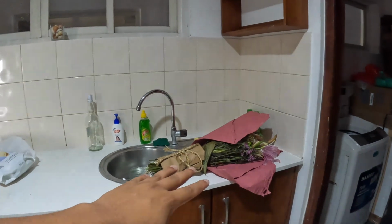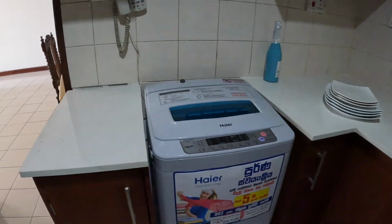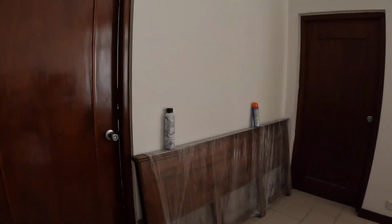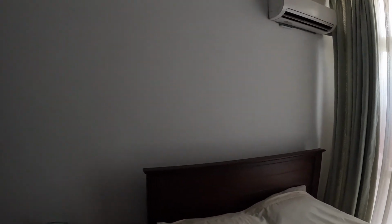And then we got some flowers here. Not sure what this is. It looks like another washing machine. And then we got a little fridge with some cake and some Milo in it. And yeah, so we come back out here and now we get to the bedrooms. So this is my bedroom. It's got a nice AC that's always on.